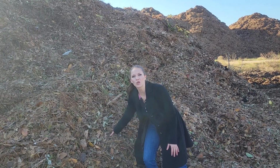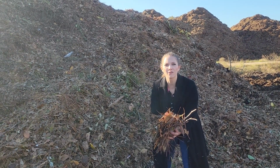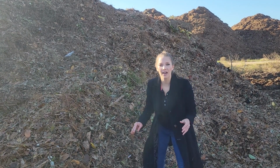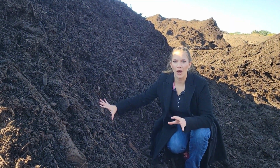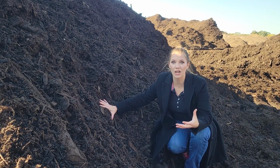What we're going to do is show you the process from the initial stages of leaf mold compost, leaves, twigs, things like that, and cuttings from landscape companies. And we're going to show you the process all the way to finished leaf mold compost, which is going to take about 12 to 14 months. So this is the second stage of the leaf mold compost. It has been aging for the 12 to 14 month period of time.